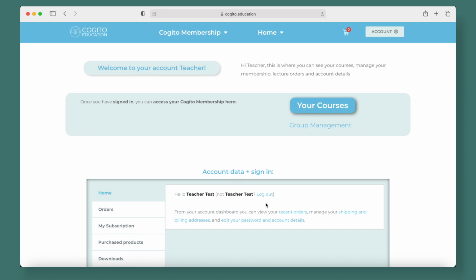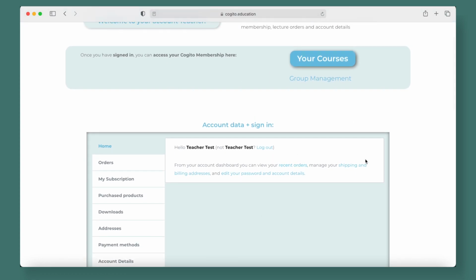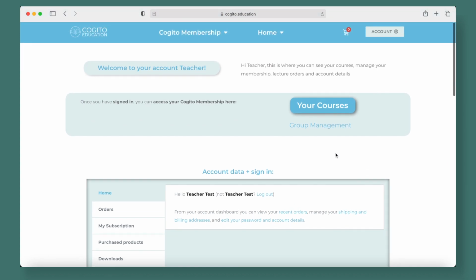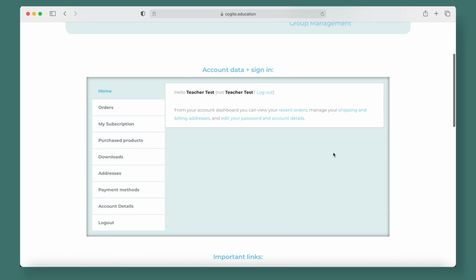Yeah, let's save the password. Okay, so now I'm logged into my account. That's how you get into it if you aren't currently logged in. Although when you've purchased it, you will automatically be logged in.